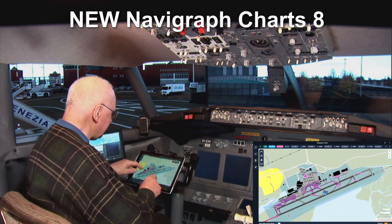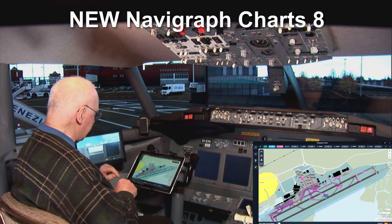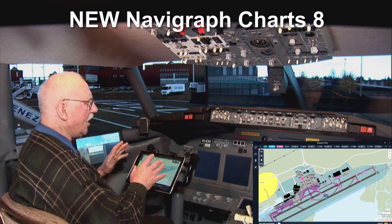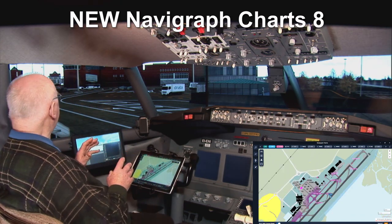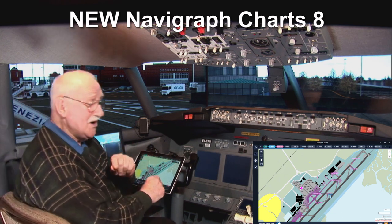All right, so I'm just going to put it like this, and that way we get a good chance to see everything that we need. Don't know yet which runway we'll be taking off from. That, of course, is all up to ATC, and they hold their cards very close to the chest until we're ready.